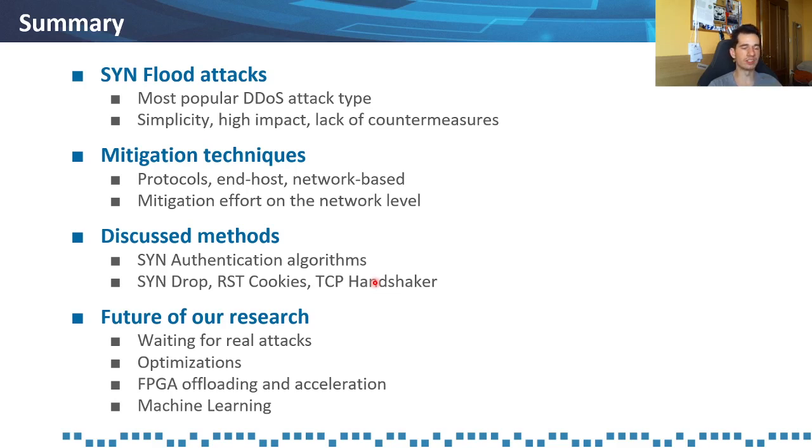And the future of our research, well, the methods are already integrated, and we are basically waiting for real attacks to emerge to publish some fancy papers. For that, we can optimize the method, such as memory optimizations with Bloom filters. We can offload these algorithms to FPGA or use some machine learning to mitigate the attack.